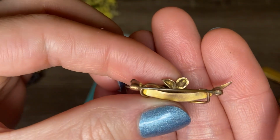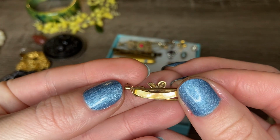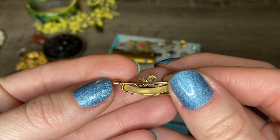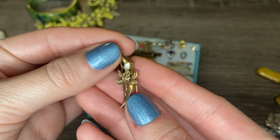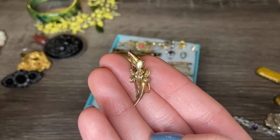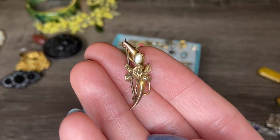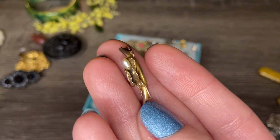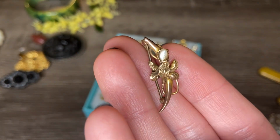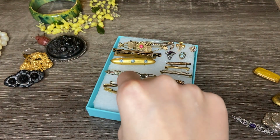And when I turned this one over, I saw that it was actually marked. Probably not going to come up on camera too well, but on the end of the catch here, it is marked 10K. So this one is 10 karat gold, and it's really beautiful. So this was worth the price of the lot alone. So beautiful. I love the design of this one. These really beautifully done leaves and that tiny little pearl. So beautiful. So this was a nice surprise. I love this piece. Those are all of the pins that were in that lot.